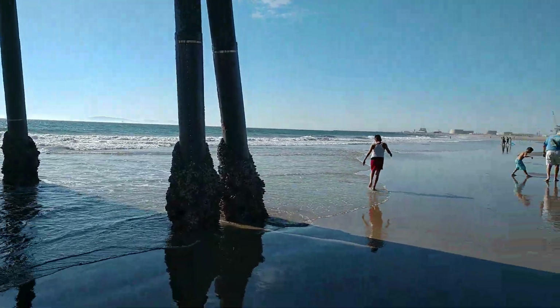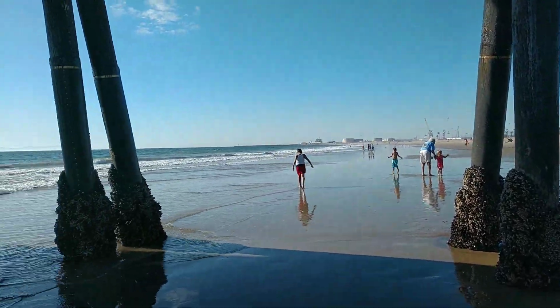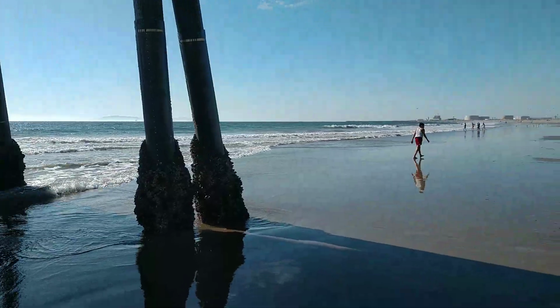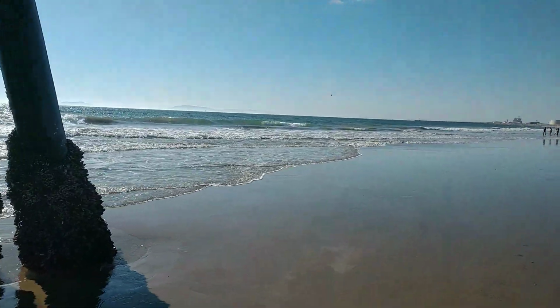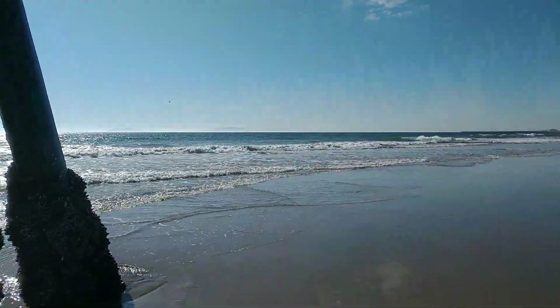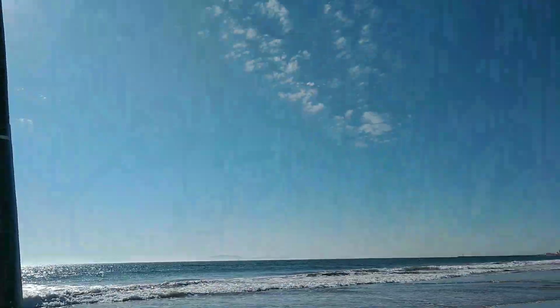We're right by the Navy base over here, this beach. And it's a perfect day. You can see out, I don't know if you guys can see, but there's islands out there. Those are the Channel Islands. Let's see if you can see. I'm not sure. I'll have to look on this. But you can see two of the islands out here from here. It's really, really pretty.